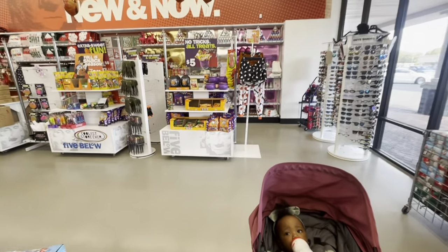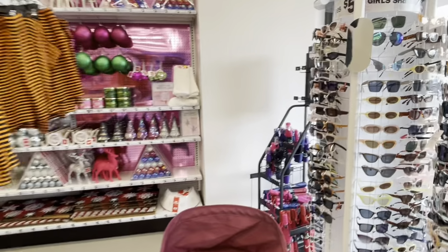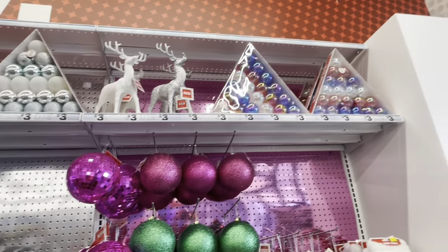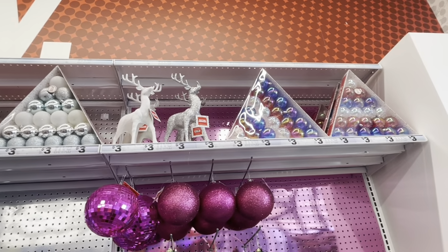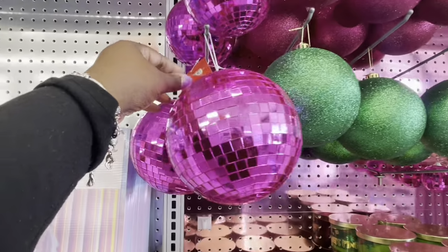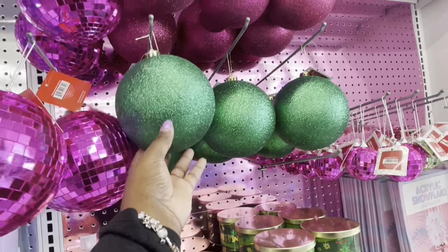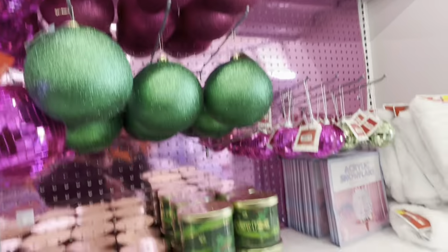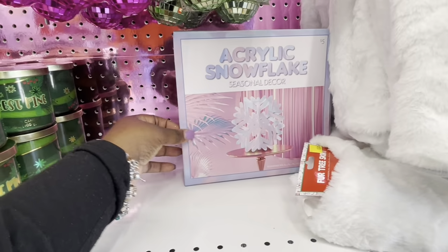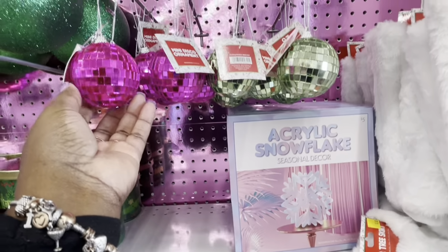All right, let's see. They do have a little bit of their Halloween out. But of course, we're here for the Christmas decor. So I see they have a little bit of empty space. They do have the reindeer. Those are $3 with the ornaments. Disco ball. I like this. I like the shimmer in those. And the tree skirt is $3. Acrylic snowflake, $5. And these mini ornaments are $1.